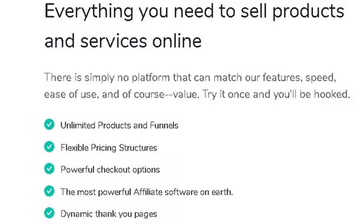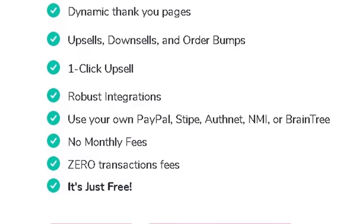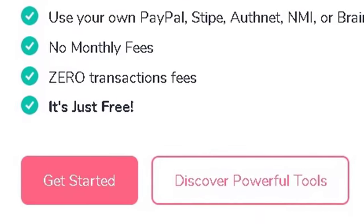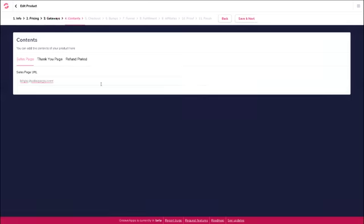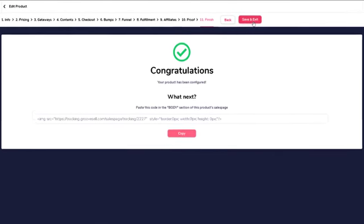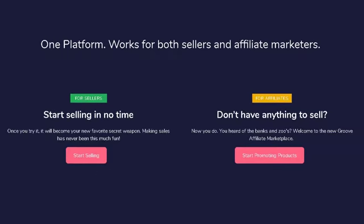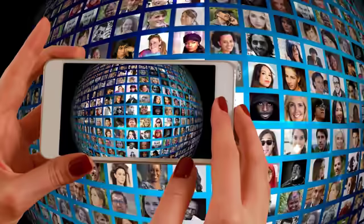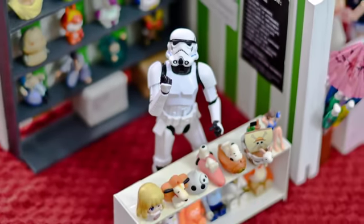Not only is it super competitive in features, the whole thing is yours for free, with no monthly fees and zero transaction fees. Check this out. In just a few clicks, type in a few words, and in just a few minutes, you have your entire product funnel all set up and ready to start making you sales. Oh, did I mention it works for both sellers and affiliate marketers? This means that an affiliate software is also built right in. Imagine having your own army of unlimited affiliates, all promoting your products for you, all absolutely free.